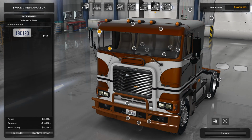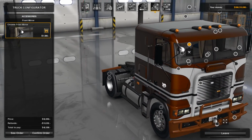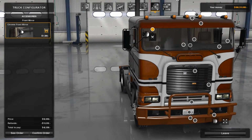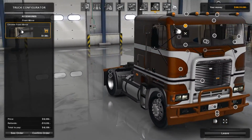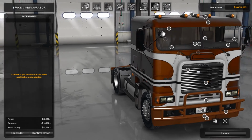Dash cam, right, those are all interior stuff. Right, chrome front mirror, I do find this extremely helpful, and yeah, again, the detail of it, all these metal bars linking around, it's what makes it authentic, putting stuff on like that onto your truck, and it is really helpful when manoeuvring, especially with a cabin like this. I do recommend you having that.